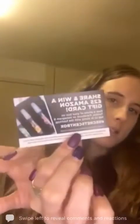So this is obviously the February edition, so there's the theme card. I like that colour scheme actually. So what's usually inside, and this is the case this time, is we have a card here that allows you to win a £25 Amazon gift card, just by sharing a photo of your box on Instagram, Facebook or Twitter using the hashtag #SecretScentBox.